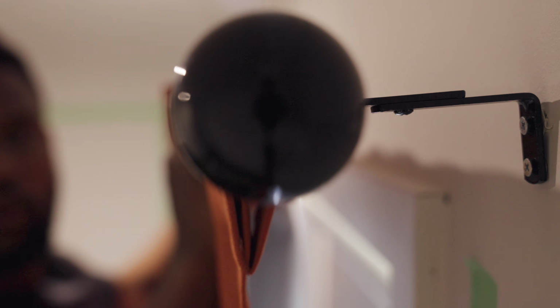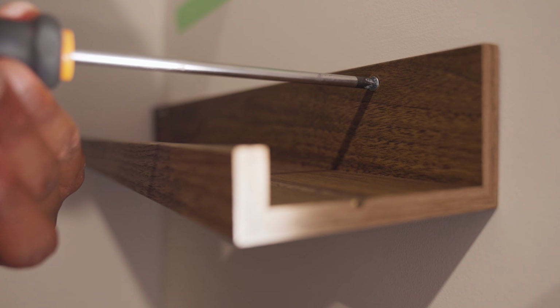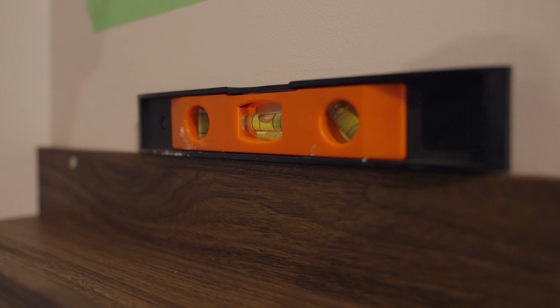Next in line were the curtains. I went with these rust-colored ones, and after screwing in all the rail supports, the only thing left was placing the railed curtains into the hook. From there, I quickly fixed the shelving to the left of the bed.